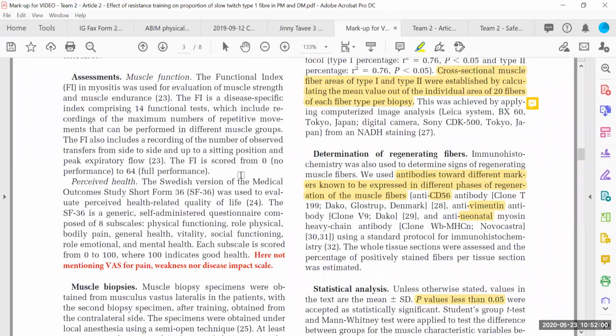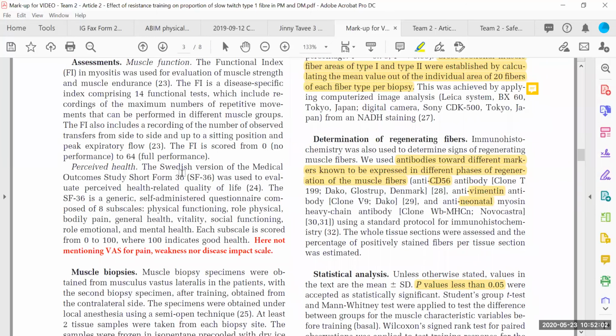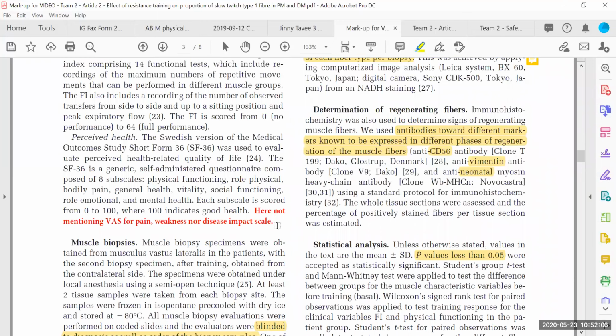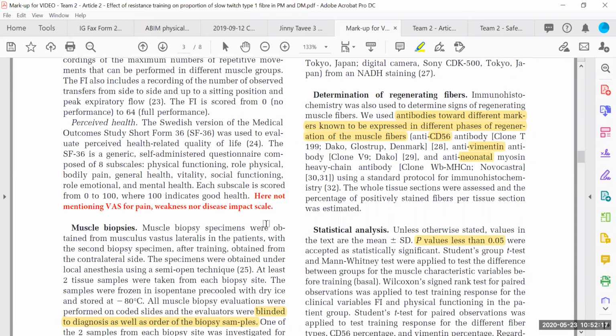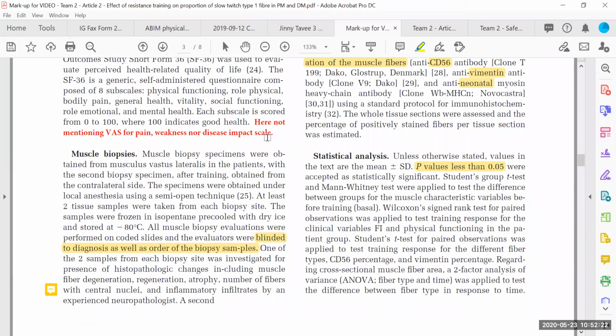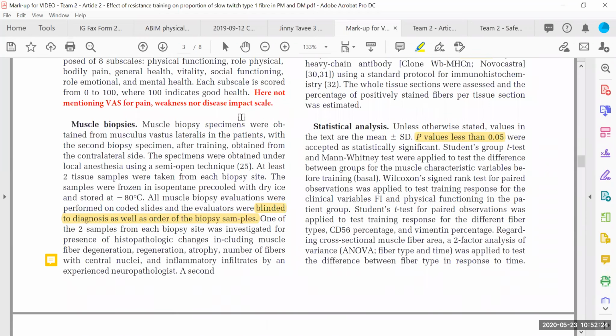So again, the assessments in muscle function, you remember the functional index, you remember that there was the SF36. You might recall that there was, but they don't really mention here, a VAS scale for pain and a VAS scale for weakness that the patient was marking in terms of how they felt. And then there was also a disease impact scale that was mentioned in the last study. But again, they're being selective probably because of the limited word count for the article.